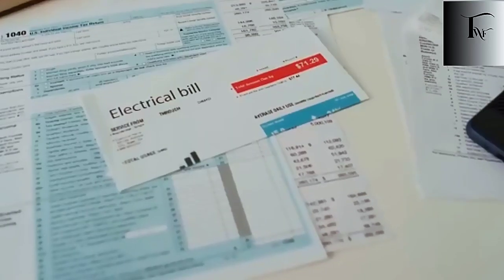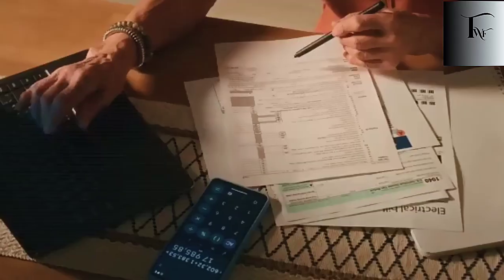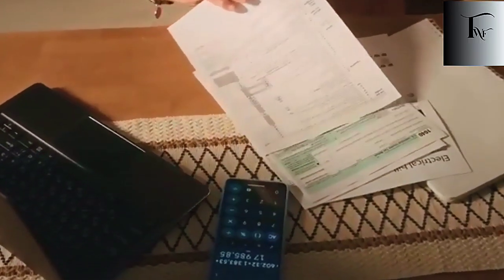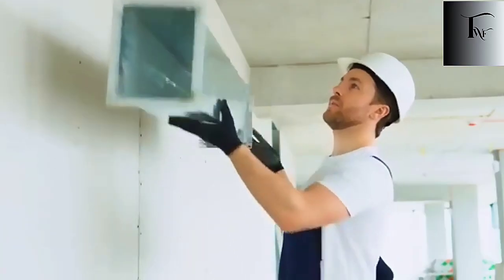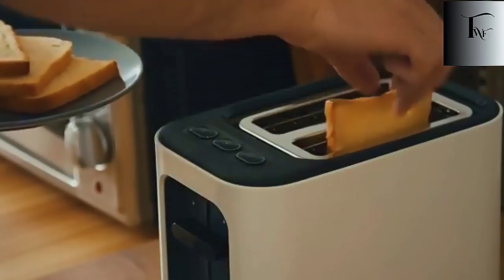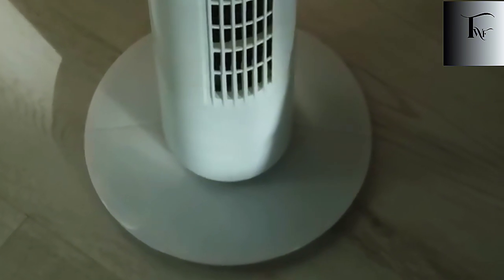This foundation isn't only built to endure, it's designed to communicate. Sensors embedded throughout the base send live data to the home's AI hub, tracking micro-vibrations, ground pressure, and even seismic patterns. If the system detects abnormal movement, like soil erosion or minor tremors, it sends an alert to both the homeowner and Tesla's remote diagnostic team. The result is a house that doesn't just stand on a foundation, it thinks with it.